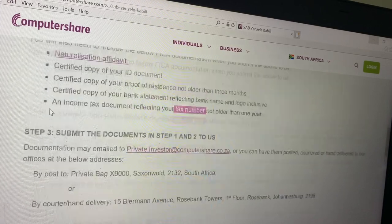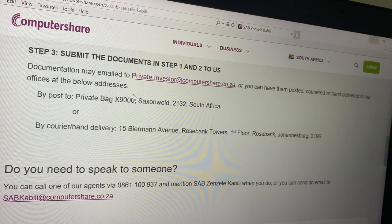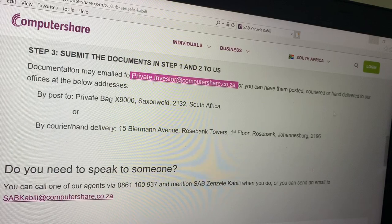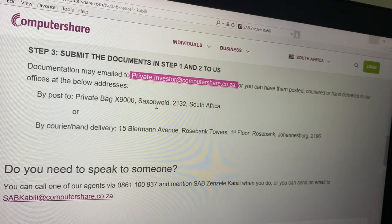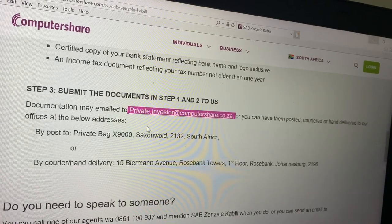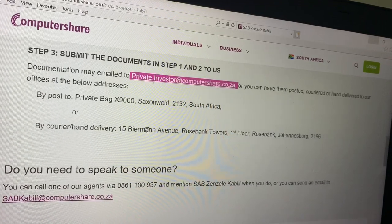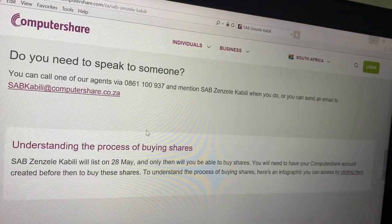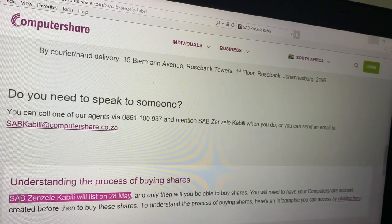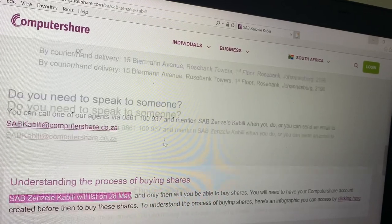And then once we have all those documents, including the form that we're going to go through, what we need to do is send this to this email address. Or you can do the other option of posting. I would just email so that it's quicker. And then you wait for the turnaround time. Once I have your document and everything is in order, you get an email communication saying you can then access your trading account and all the other information that's needed. As I said, these were listed on the 28th, but obviously you can buy them in future, sell whenever.